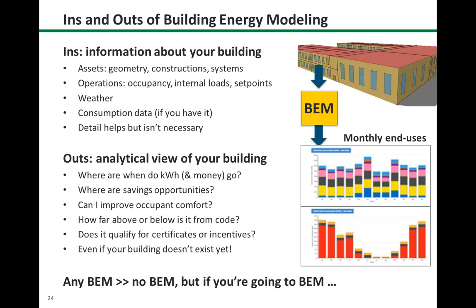Now, for those of you who are not already involved with energy modeling, I think it suffices to say that we would like you to get involved, hug an energy modeler, go and find an energy modeler out there, and make use of them and their services. Your buildings will be better, and your lives will be better as a result. It doesn't really matter so much which energy modeling tool you use, as long as you do something. Doing something is much, much better than doing nothing. But if you're going to go to the effort of engaging with them, then you may as well engage with good ones, and that's really what I'm going to be pitching here in the next 5 minutes or so.